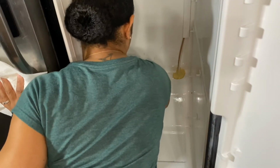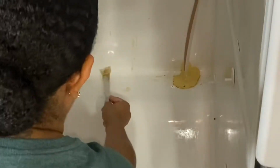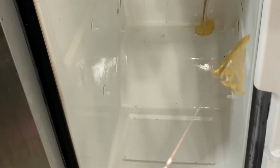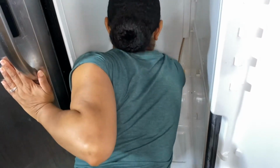This is the crusty, ooey and gooey area that I was telling you guys about. To the right, that is actually like a glue or a putty that's supposed to be there for electrical. But this, child, listen, I don't know what this is, but it was disgusting. But it came right up, thank goodness.